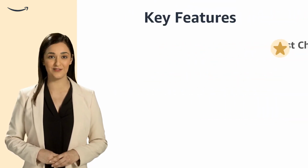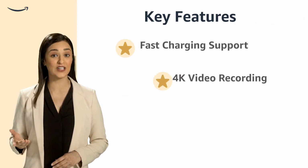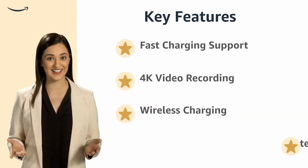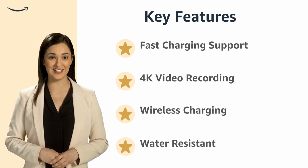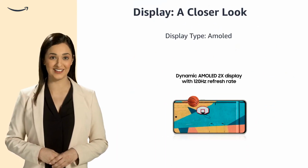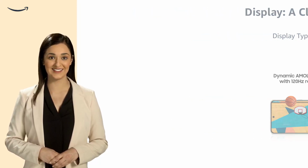With features like fast charging support, dual SIM capability, 4K video recording, wireless charging, and water resistance, this product is a versatile and convenient choice. AMOLED display type offers vibrant colors and deep black levels for an immersive visual experience.